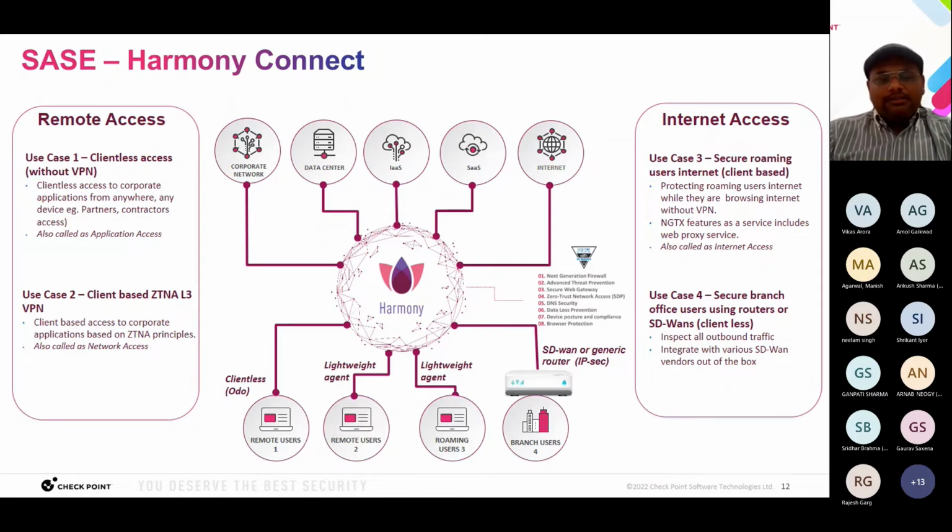Now organizations have a requirement where they want employees to connect through the VPN, but only gain access to the specific applications they need. And that is something that we are able to provide with a zero trust network access VPN solution. VPN as a service, which is zero trust enabled. So this is our use case number 2.